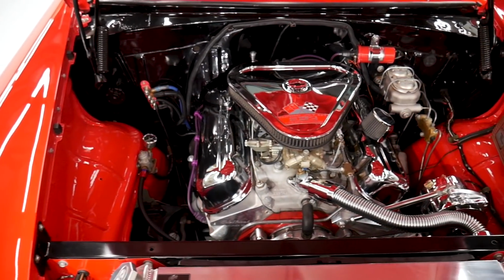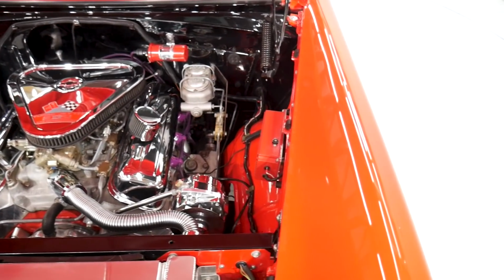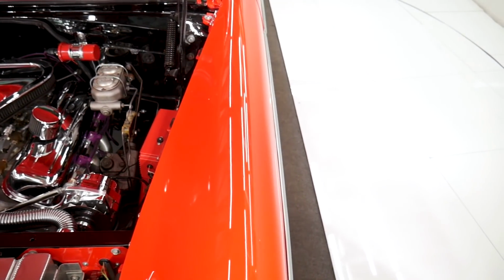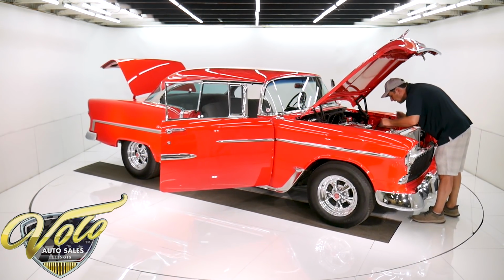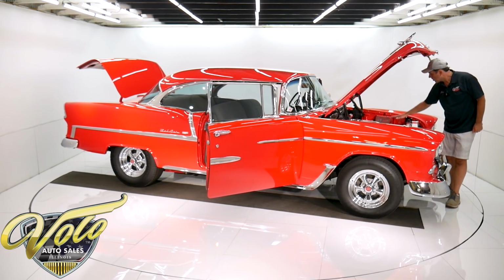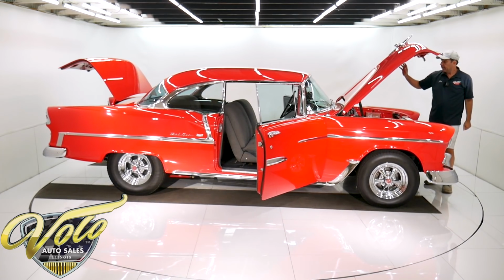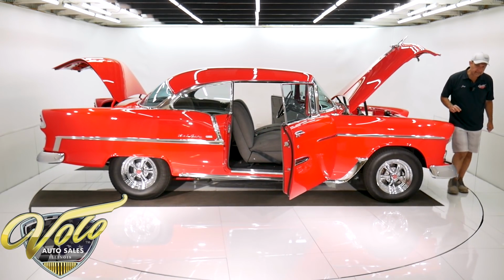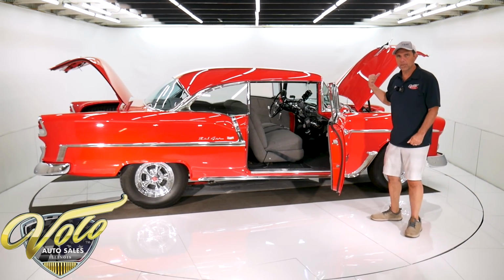They're working real well. Long tube headers, polished aluminum water pump, nice Be-Cool aluminum polished radiator with dual electric fans, stainless steel upper hose, chrome alternator, billet bracket. It's manual steering, manual brakes. And honestly, I opened the hood just now before the video, and I was surprised to see that.